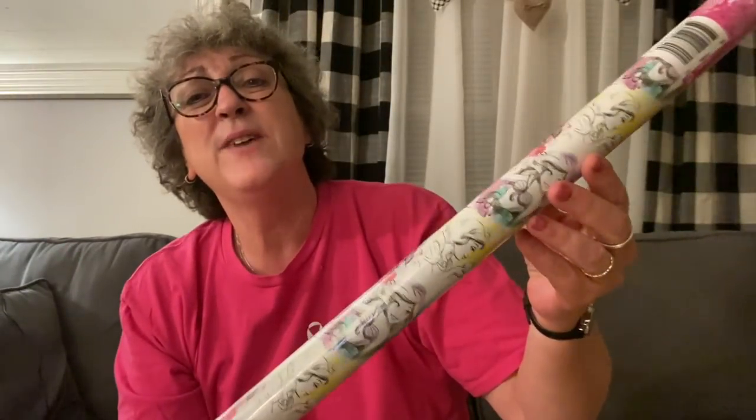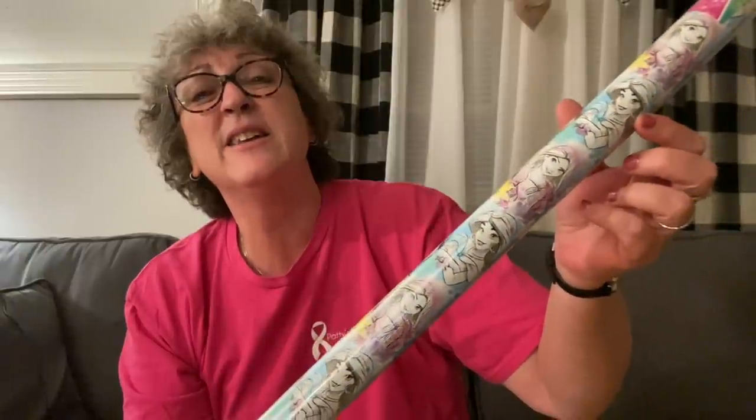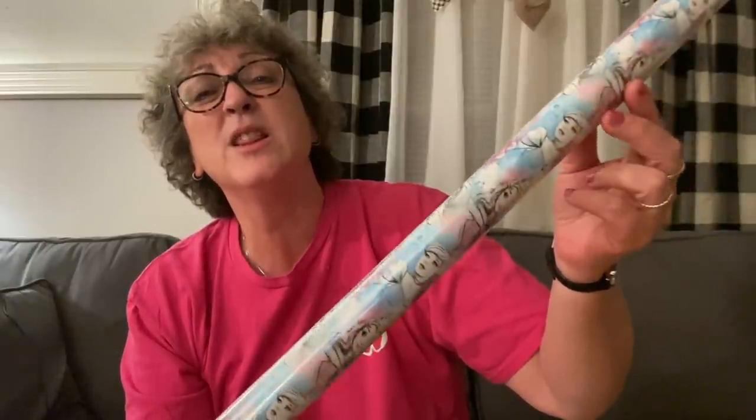And the reflection, I gotta find a way to stop the glare, dang it. But absolutely love this paper. You could craft with this. You could just do so much. I love it. That's all I can say. I love it. And okay, the last couple things I got in South Glens Falls was some makeup.